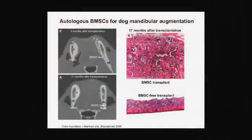Now, if we're going to reconstruct a mandible, we need to make sure that the bone that forms in the mandible is actually capable of filling that defect or of holding in place over time. And so we did a similar study in the dogs in the mandible to show that the presence of these cells, in addition to the scaffold, led to long-term presence of the bone.